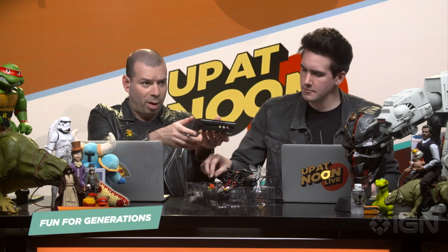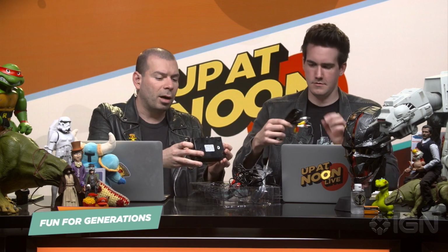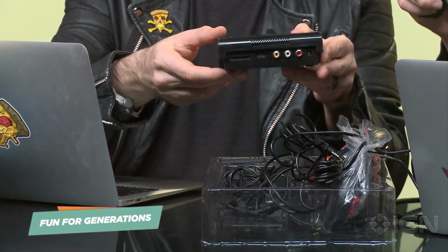On the back, you have 2 different types of ports. You have AV outputs. You also have HDMI. So let's take a look right back there. Another interesting thing you might see back here is the SD card slot.